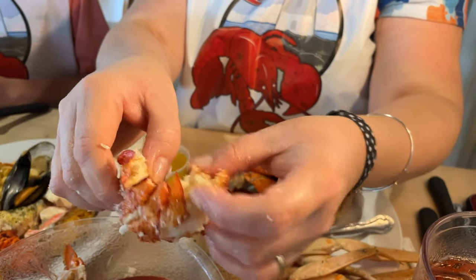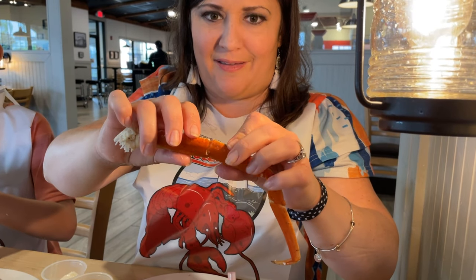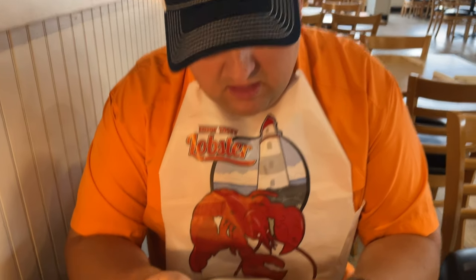And there is the end product of Jennifer's deveining. Sorry, just snap this in two, let's see if it works. Ooh, now let's see if this side works. Yay! I'm gonna try some of that clam chowder.